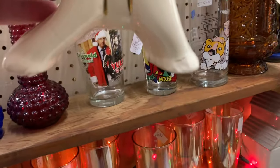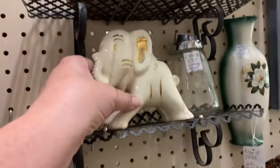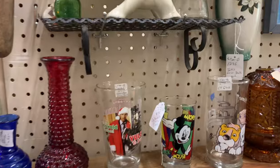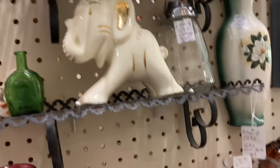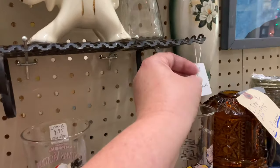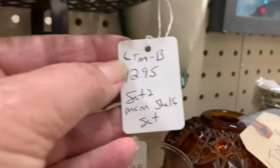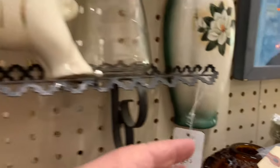Now, the shelves that the elephant was sitting on were really cute. They're super mid-century. Any kind of little collection would be cute on top of those. I really think I'm going to have to take those with me. $12.95 for the pair of shelves. Seems like a steal. All right, those are coming home with me.